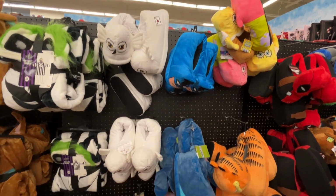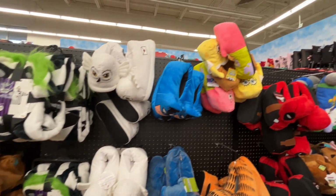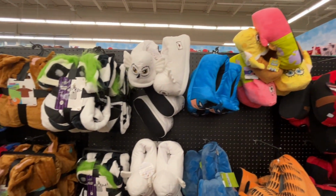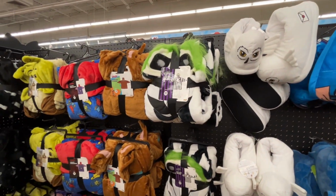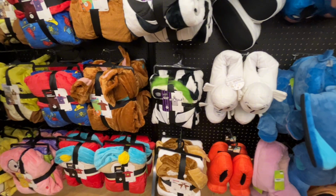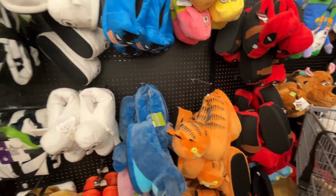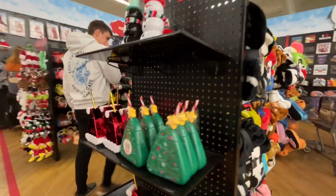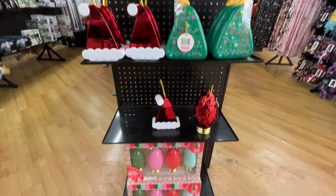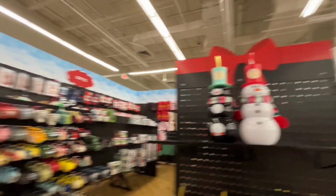Tons of pajamas. And then we have some slippers and some PJs. Then we have some more slippers, which I'll get to in just a second. We have some PJs, which are really cool. Then we have some slippers. So, going over here, we have, I don't know what this is, but maybe it's soap, or no, it's a cup.